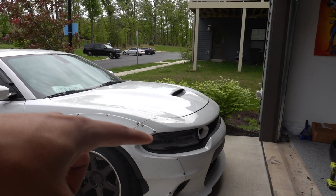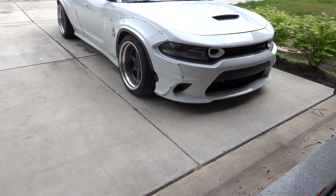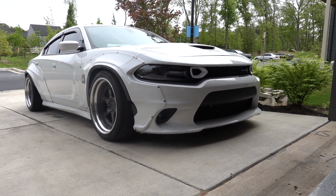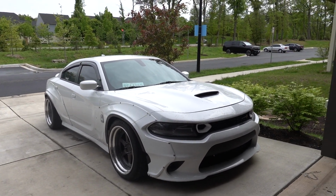Now it is time to throw a front lip on because the car looks a little bit higher for some reason. Even though we didn't mess with the ride height or anything, I'm just guessing the tires in the front are a little bit bigger. So because of that, the car's sitting a little bit higher, but I'm talking to a few different companies to get the right lip on here and get this thing looking a little bit prettier, because there is a lot of imperfections on this car, and I'm gonna spend this year hopefully to get those all addressed and get this car looking as good as it can.